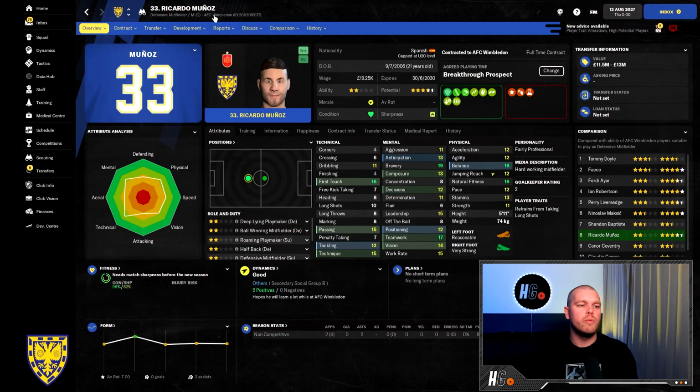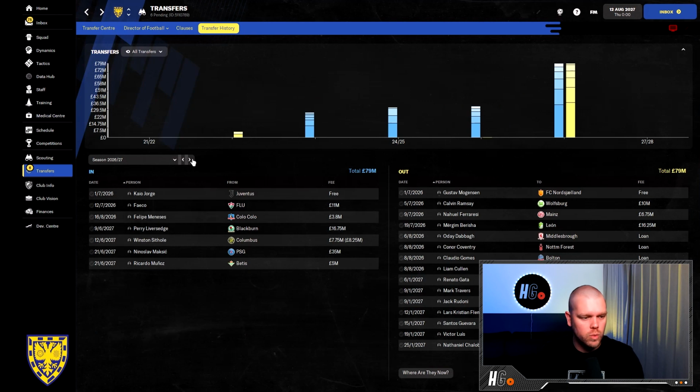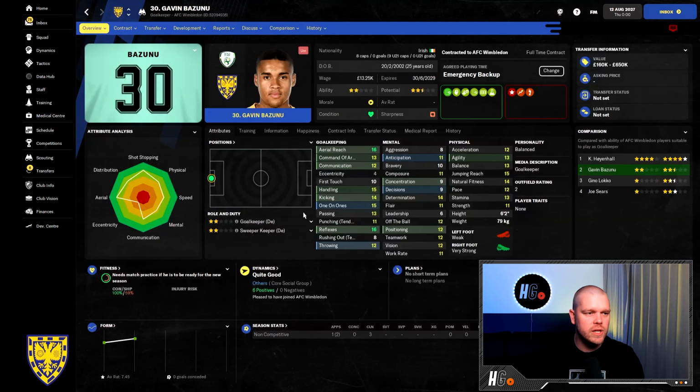Another young player, Ricardo Munoz, is in. He will probably go out on loan. Swansea want him on loan as a CDM option. Hopefully he can go and progress out on loan whilst he is there. Gavin Bazunu comes in as a free transfer. I needed a backup goalkeeper.